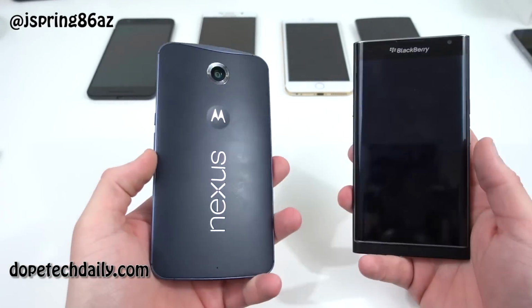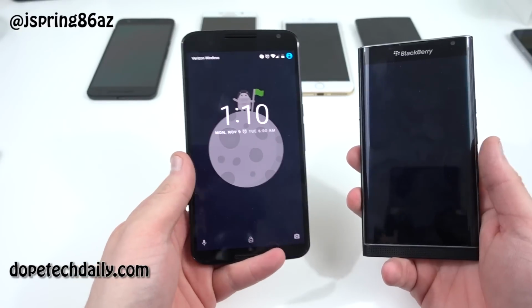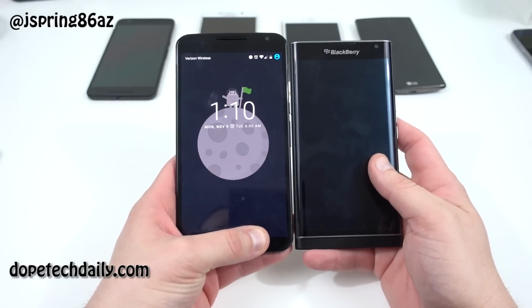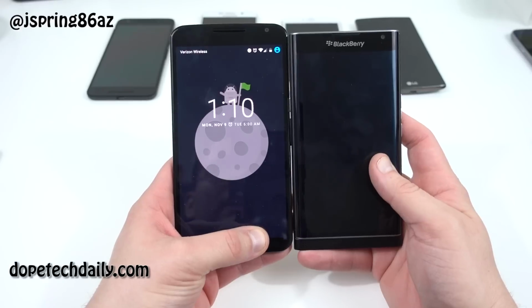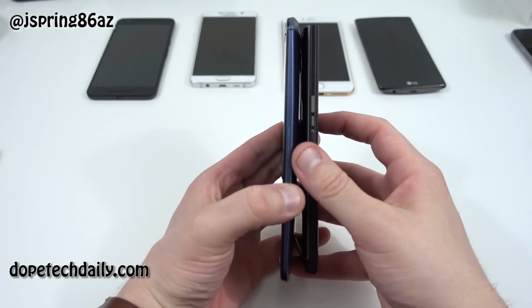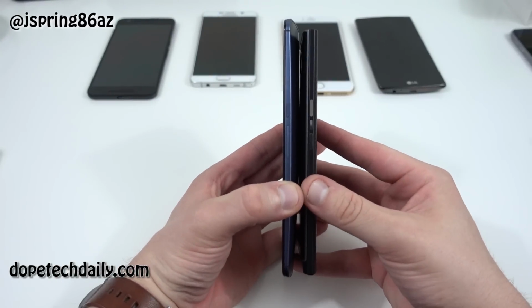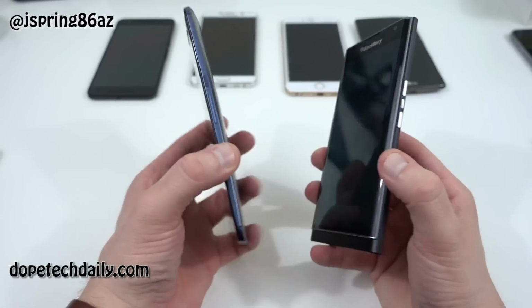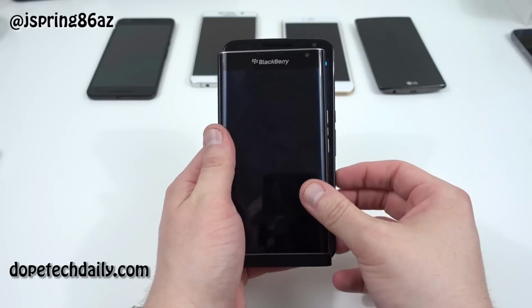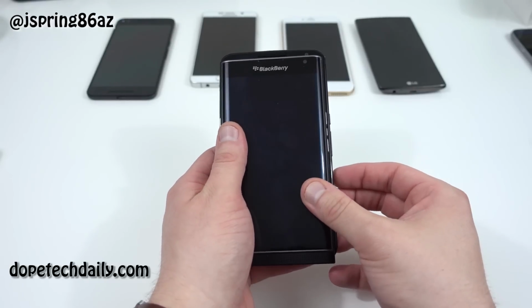All right, we've got the Nexus 6. Here's a big giant phone. Let's take a look at that one versus the Priv. Obviously, 5.4-inch screen versus 6-inch screen. The Nexus 6, of course, is taller. The Priv is thicker still, even with the curve again for the Motorola phone. And of course, we know the Nexus 6 is going to be wider. It's got this big giant screen, much bigger than the Priv's 5.4-inch screen.